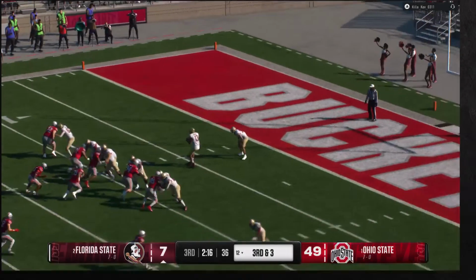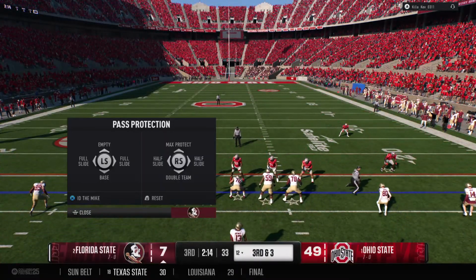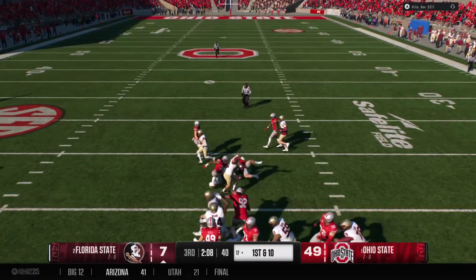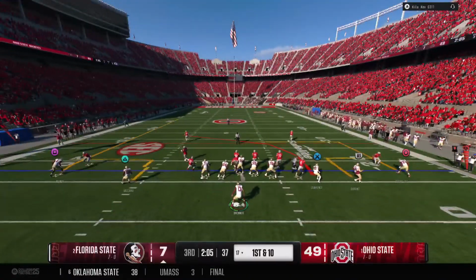Chris, the spread era over the years has always grown offensively, but what I've always been impressed with is defenses that really build their defense to play in space still have an ability to be sound at the line of scrimmage and defend a running game. It's exactly what we saw right there.